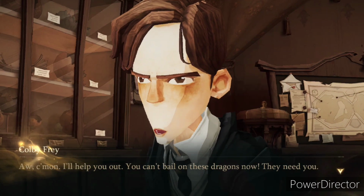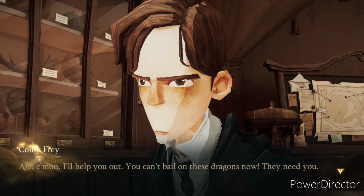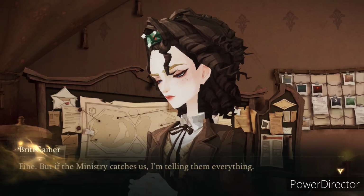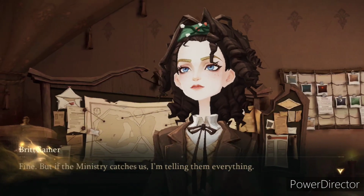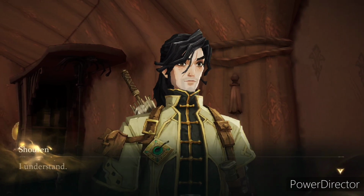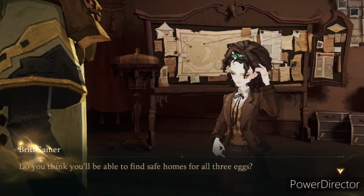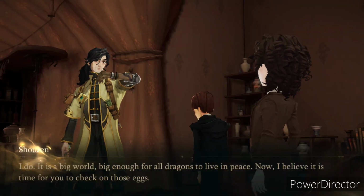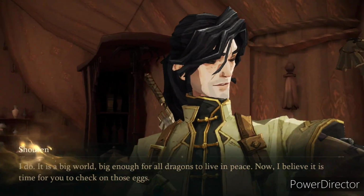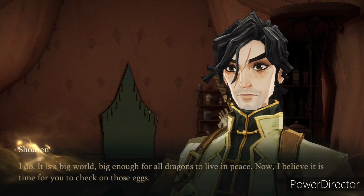Oh, come on. I'll help you out. You can't bail on these dragons now. They need you. Fine, but if the ministry catches us, I'm telling them everything. I understand. Do you think you'll be able to find safe homes for all three eggs? I do. It is a big world, big enough for all dragons to live in peace. Now I believe it is time for you to check on those eggs.